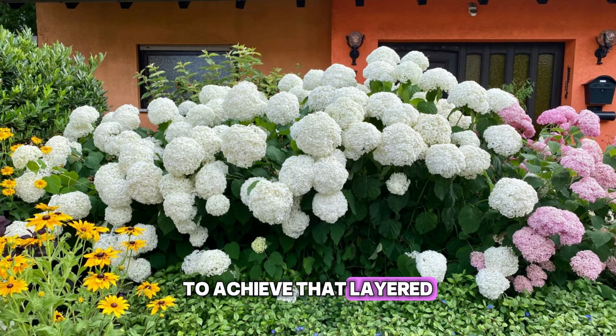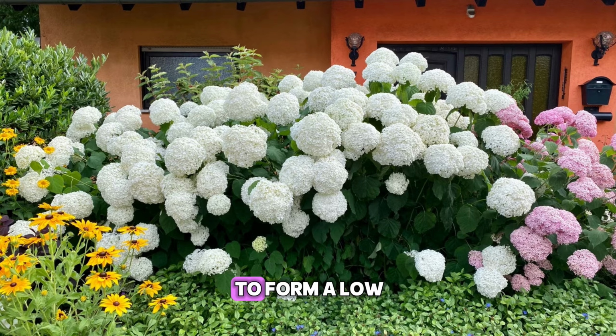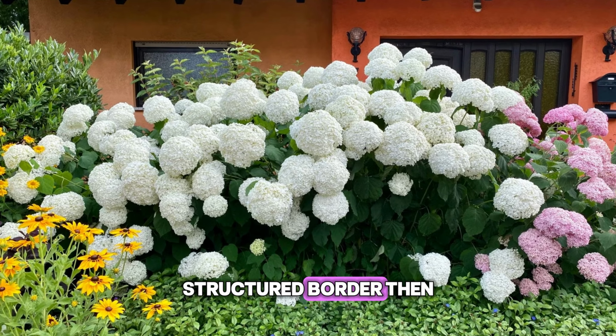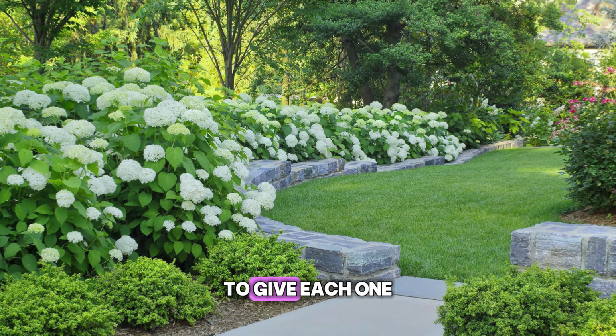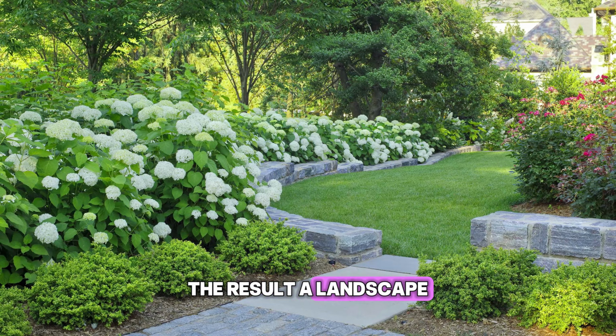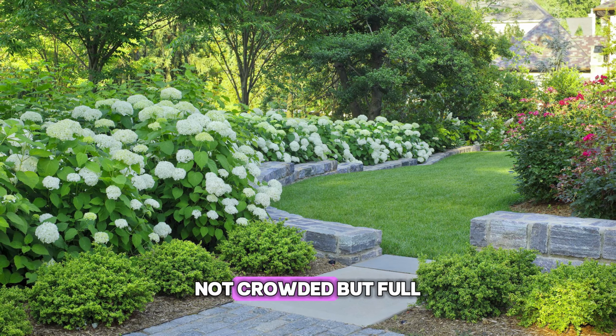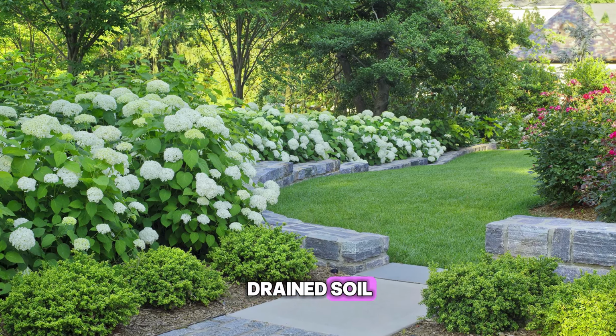To achieve that layered designer look, place boxwoods about 18 to 24 inches apart to form a low, structured border. Then plant hydrangeas roughly 3 to 4 feet behind them to give each one room to expand and breathe. The result? A landscape that feels rich and dimensional, not crowded but full and intentional. Both plants prefer well-drained soil.